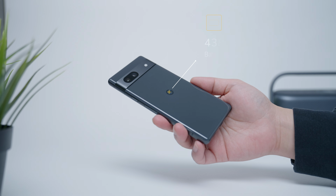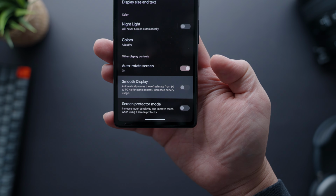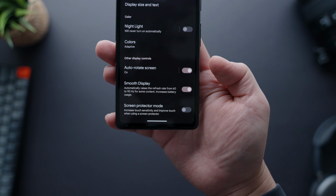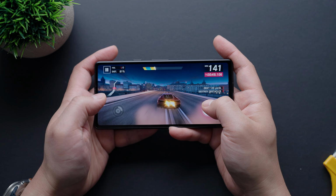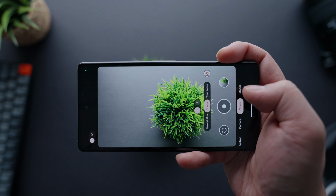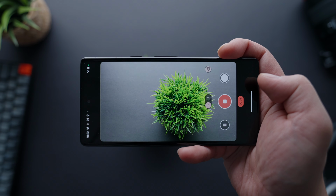It comes with a pretty mid 4,385 mAh battery, and no lie, I was a bit concerned as Google ships the Pixel 7a with the 90Hz refresh rate off by default, usually a sign that turning it on will deplete the battery a lot faster. And look, bottom line, this phone isn't the best when it comes to overall battery life. I could usually get through a full day before bottoming out with moderate use, but I did notice that the battery does drain a lot when shooting video with this phone, or if you're using it for something like Google Maps on a sunny day.